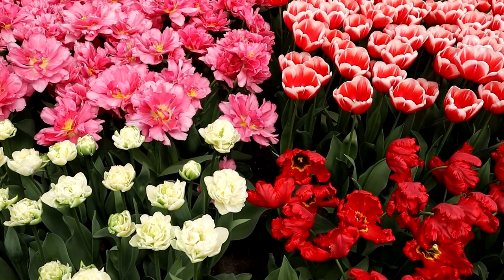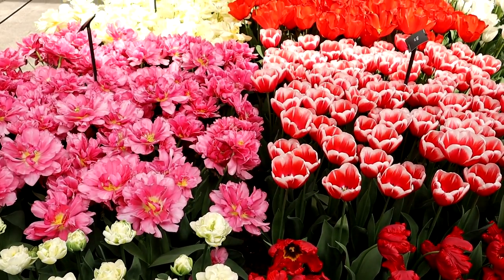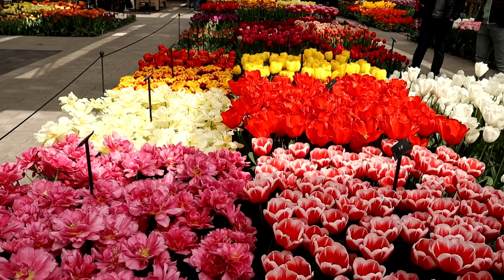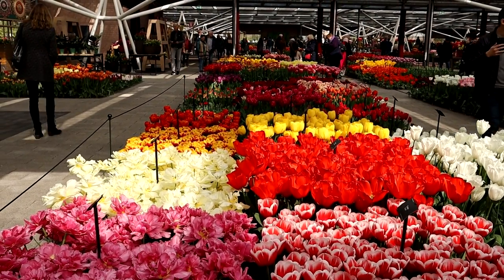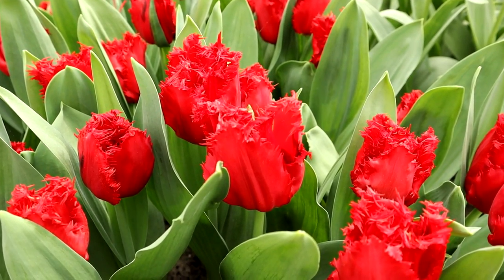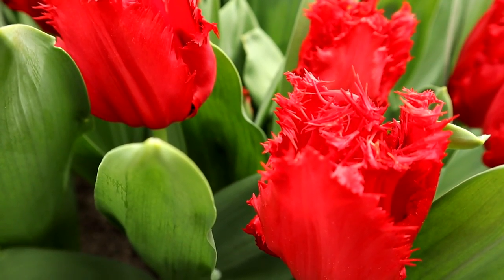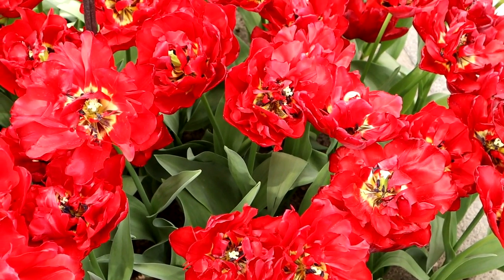Perhaps you've been wondering about the process to create new tulip varieties. Well, I can tell you that tulips take 25 years from seed until when they're available to us in the shops. The process starts by cross-pollination, using pollen from one tulip and applying it with a brush to the pistil of another tulip. If pollination is successful, the ovary then swells and makes about 200 seeds.